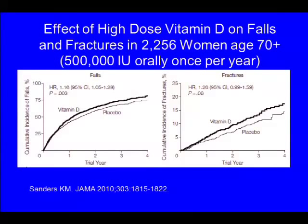Moreover, high annual dosing was counterproductive to both falls and fractures. By that, I'm referring to Sanders' 500,000 units once a year trial. So I think we're getting the picture here that you need to be in the 800 unit ballpark in order to count on a fall risk reduction.